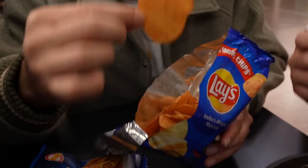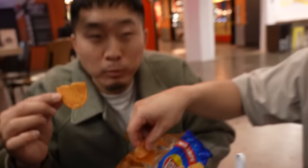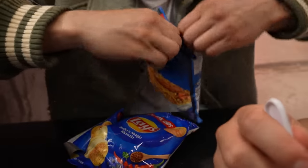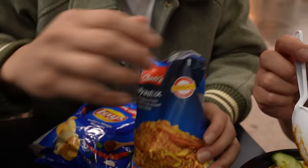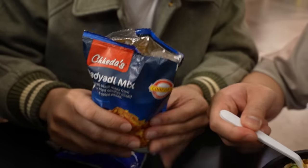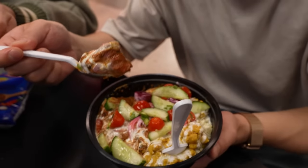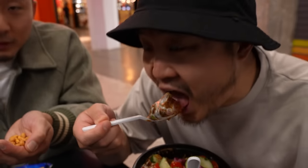I got the masala Lays. All right, I gotta try that first. Pretty good. Got a spice to them. Have the nadyadi mix. Some noodles, some crispies, some rice. David, you could probably put this on top of there. Oh, yeah. Let me go in on the butter chicken first, guys. I know this was the foreigner pick, but I love butter chicken.